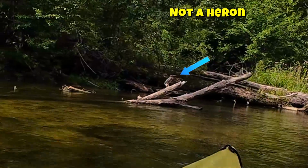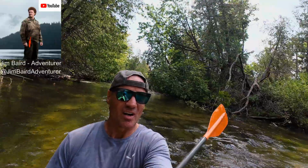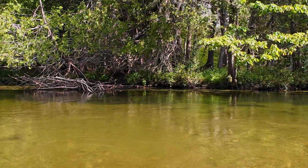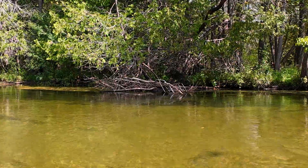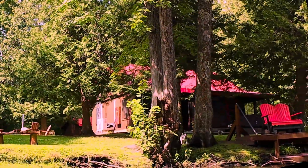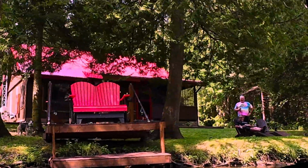I don't know what he is, or she. I don't know what that bird was, but it was cool. I hope I got a good shot of it. Yee! I'm no Jim Baird, that's for sure. But being out here in the wilderness feels really nice. I'm getting a shot of your beautiful cabin if you don't mind. That's all good.